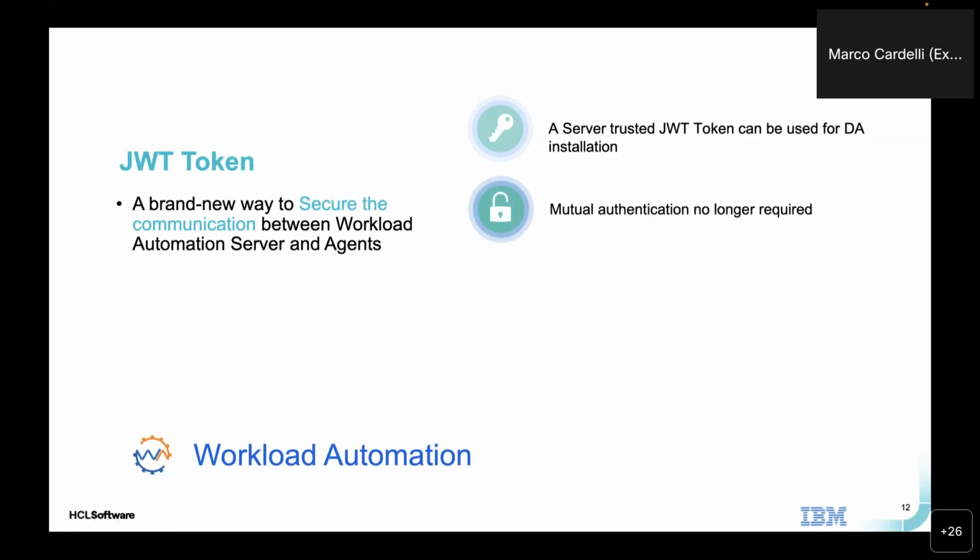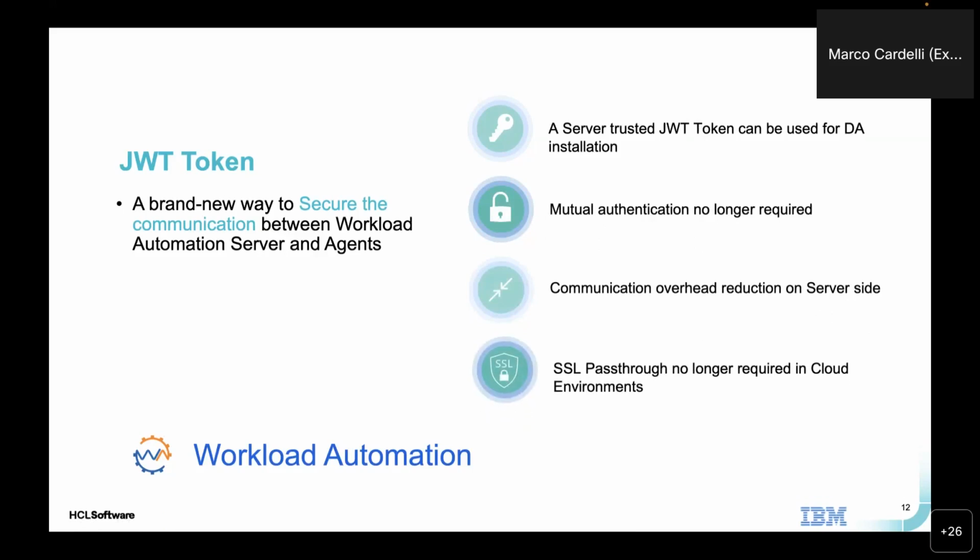So there is no more need for mutual authentication, exchange of certificates and so on. So there is less overhead in the communication between server and agent. And SSL pass-through is no longer required for cloud environments. That's specifically, I guess, also for the usage of the containerized version of the product. So the JWT token is a new, more modern and efficient way to manage secure communication between the server and the agents.